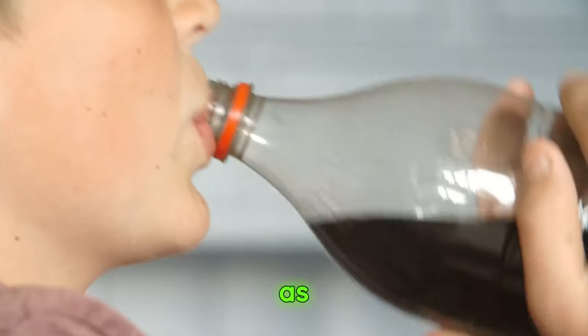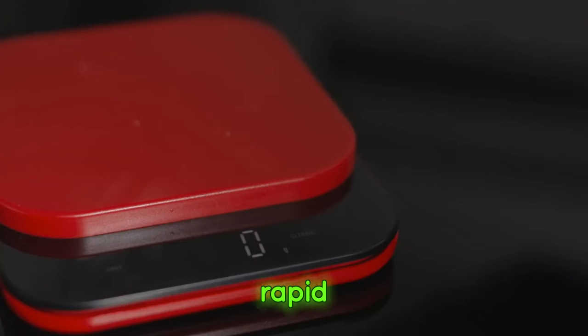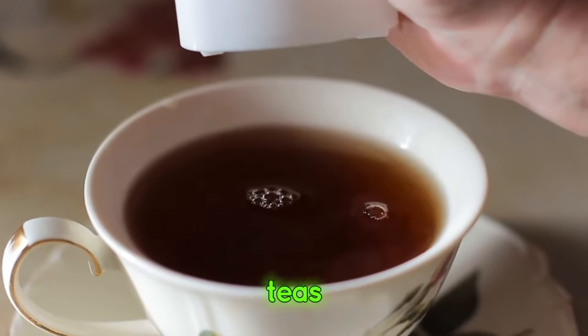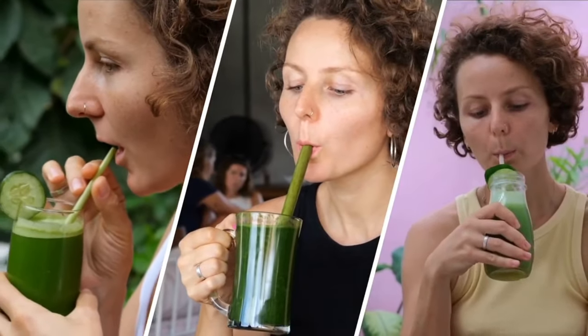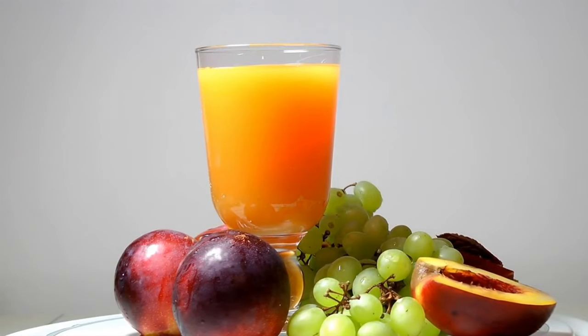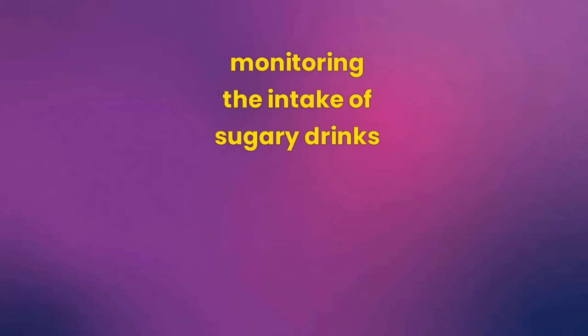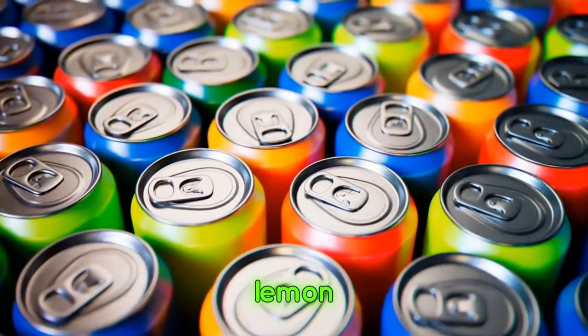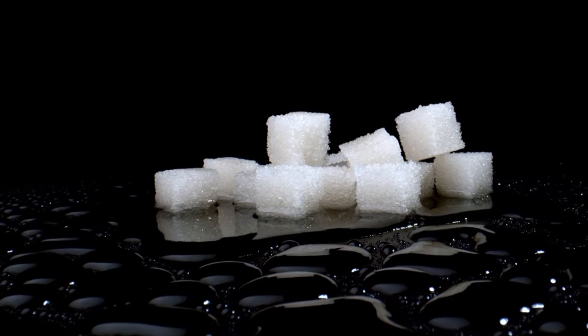Sugary drinks, such as sodas and fruit juices, can cause rapid spikes in glucose levels. Opt for water, unsweetened teas, or other low-calorie beverages. If you want flavor, add a slice of lemon or some fresh fruits to the water. Monitoring the intake of sugary drinks is just as important, and replacing sodas with sparkling water and lemon can help significantly reduce sugar intake.